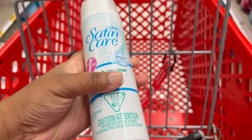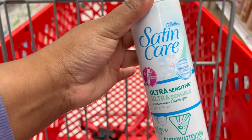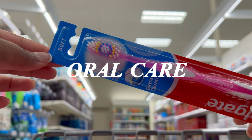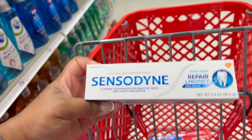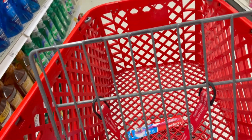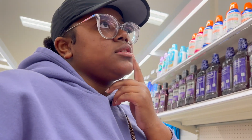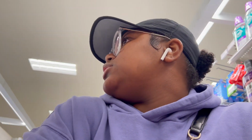Okay, yeah, this is the shaving cream that I use. I just bought a new one, so I'm not getting anything today. And toothbrushes that I use. Okay, this is the toothpaste that I usually use. It helps with my cavities and stuff because I have really sensitive teeth, so I started using that one. Because the other ones were making my teeth really, really sensitive.